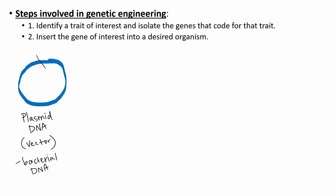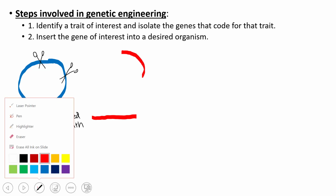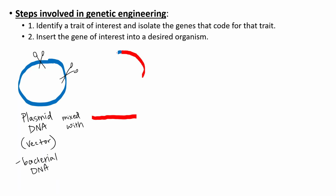So let's make some scissors here. So we can treat the DNA with the enzymes, and we can get that segment of DNA removed. And then we can mix it. So this is going to be mixed with the human insulin gene, which we were using red for. So you mix them, and what happens is the scissors, the restriction enzymes, cut out that particular piece of DNA, and then it allows for the human gene to be sort of glued. It's like a cut and paste sort of thing, because there's actually another type of enzyme. They talk about it in the video. It was called a ligase.